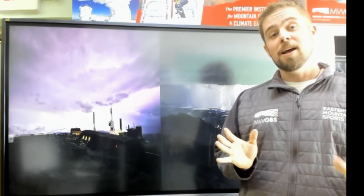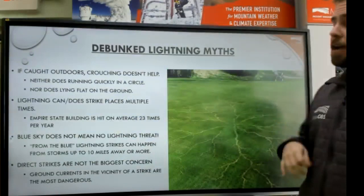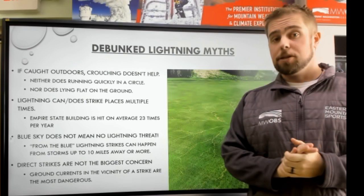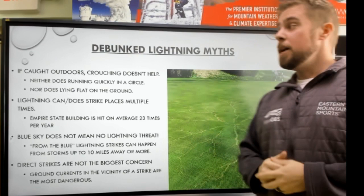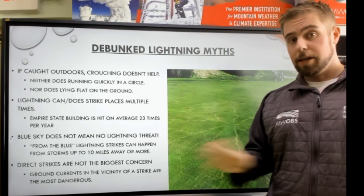So lightning is cool, it's beautiful, it's fascinating, but it's also a bit dangerous too. So the other part of the presentation today is talking about lightning safety and what you can do to protect yourself in instances where you might be experiencing lightning or there's a thunderstorm approaching where you are. Now, before we dive into the do's and things that you should do in the event of lightning, let's get rid of some of the myths and things that you guys might have heard before about lightning, just so that we can clear the air and understand what's correct and what isn't correct.